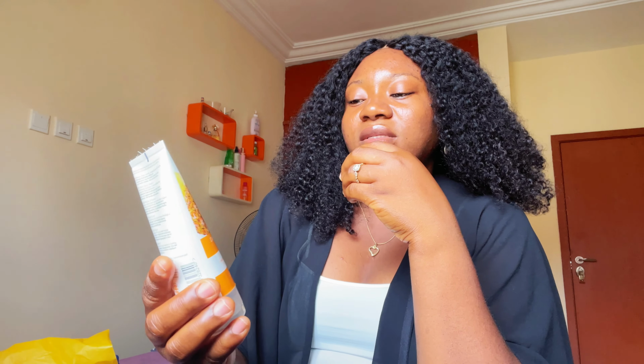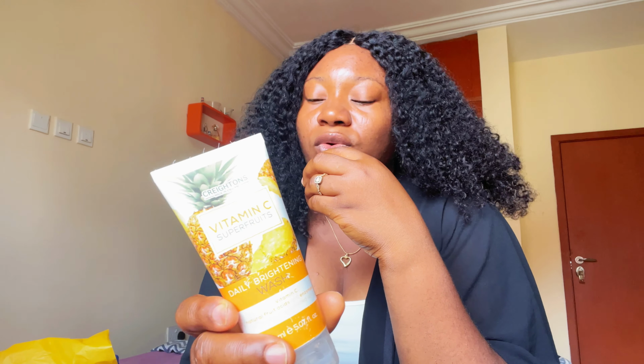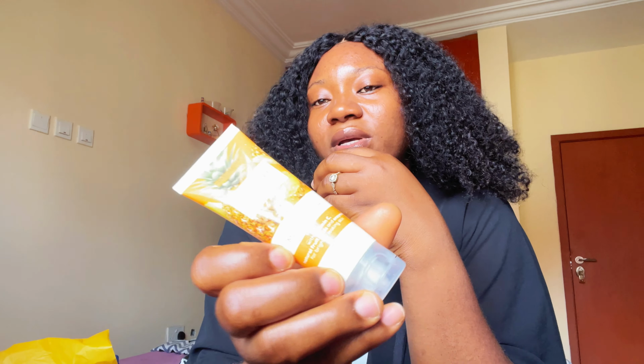And yes, guys, lately I have been breaking out. I don't know what's happening to my skin, but my skin is going through a phase right now. Can you see this? I have been using the Creton's Daily Brightening Wash, which my skin has been doing so perfectly well with. And I use the Radiance Moisturizer as well.